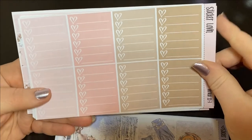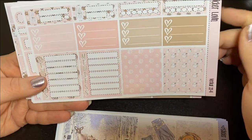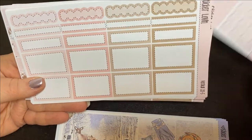This is not as big of a kit. Not all of her kits are 18 pages long. What did I say? 16? But it's still got a ton. A ton of stickers.